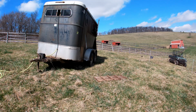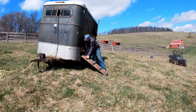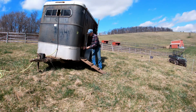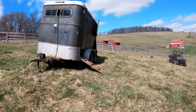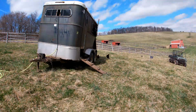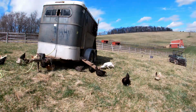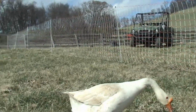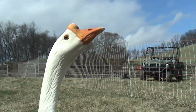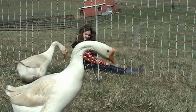Here we go. We're gonna let the chickens out. First time laying hens out on pasture. They should be excited. So the geese have come over here to see me. They finally made it out. Not sure they're really unhappy that I'm in here. Now they're going after Jalen. At least Jalen's the other side of the fence.